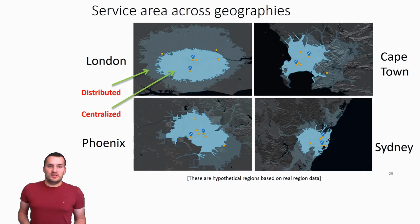This is not an isolated case. We calculate service area for centralized and distributed topologies across many real cloud regions and show that the distributed approach can bring up to 5 times more area compared to a centralized approach, which provides a huge advantage in planning cloud regions in densely populated cities.